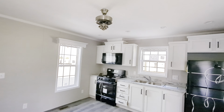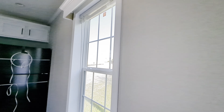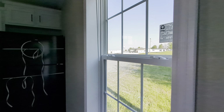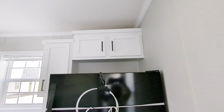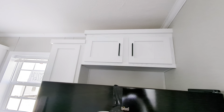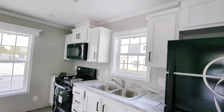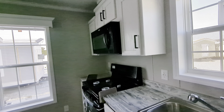Let's talk about them. Ceiling fan, colonial cove over the window blinds, nice molded white profile trim. That's a pressed wood with a vinyl wrapping. This tells me there's a nice maker. Overhead refrigerator shelf, cabinet cove, that's that piece of trim up there. Black cabinet handles, staggered cabinets, and gas stove, microwave over the range.